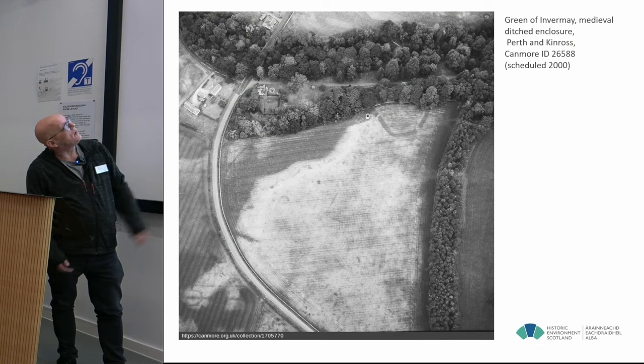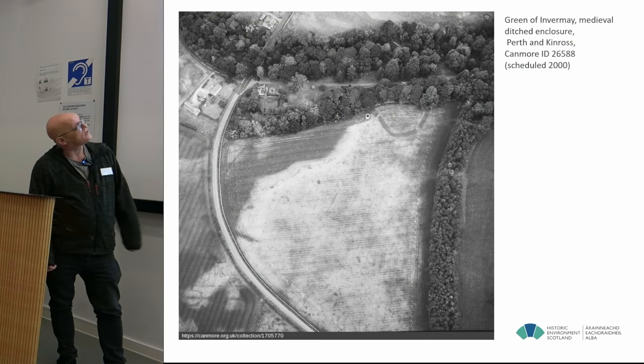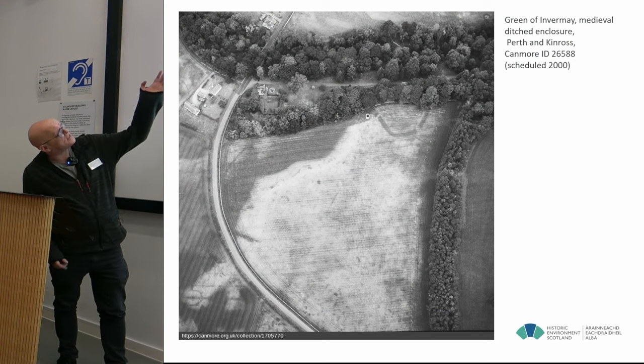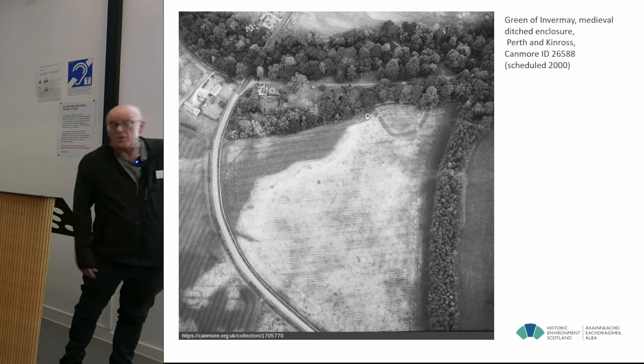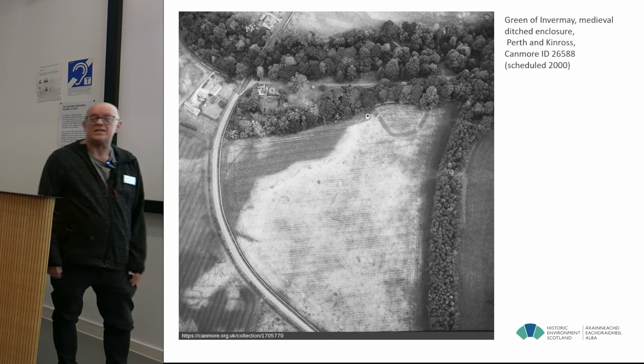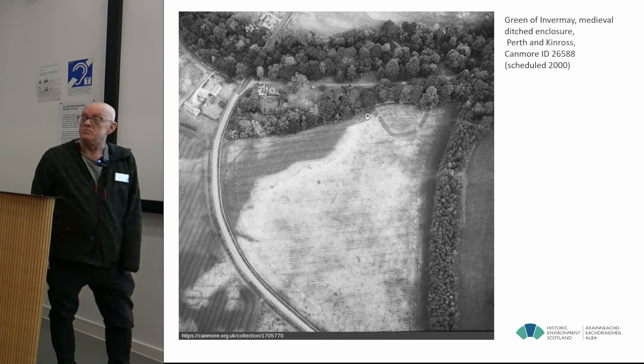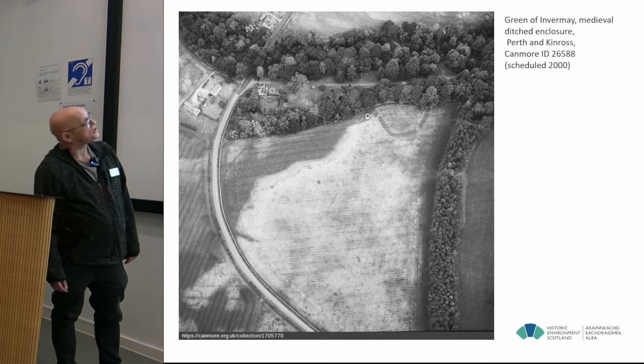This site, in Perthshire and Ross, Green of Invermay, actually is an interesting one. We scheduled it as a prehistoric settlement, and when the SERF project excavated it, they found it was medieval. So we have since updated our documentation.